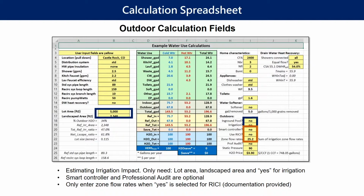And in some cases, the irrigation installer will measure this and provide it to the builder. And in that case, the rater just needs to use what was there. If it's not provided to the builder, then the rater would go ahead and do the test that I just described. And then finally, below that red box, it asks, is there a professional audit?